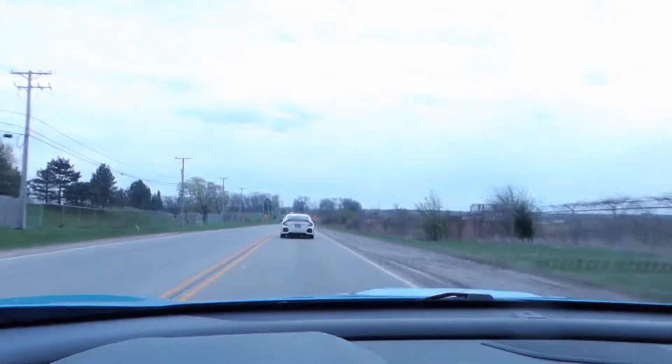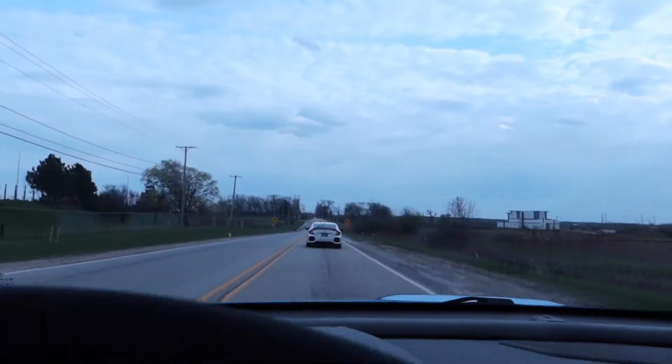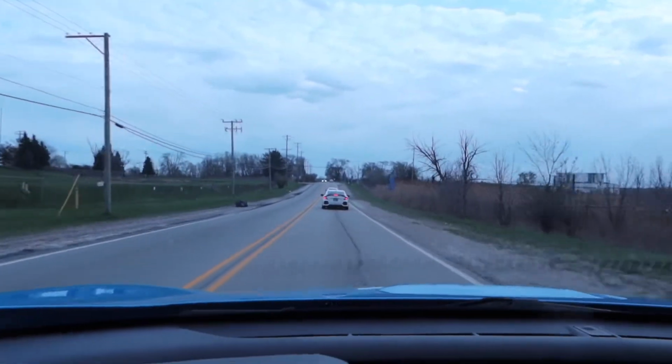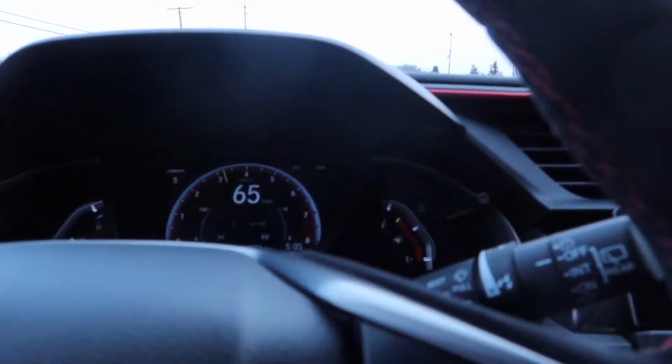That exhaust sound, I love that. That's the best exhaust on any Tension SI, the MEP Performance exhaust, the one right here in front of me. It was on my car, my SI, so clean.